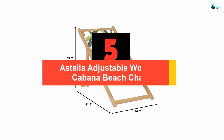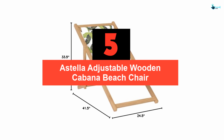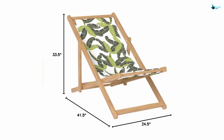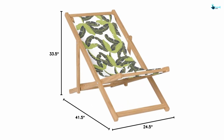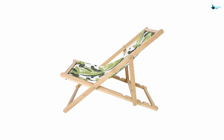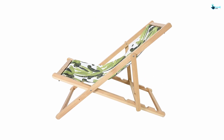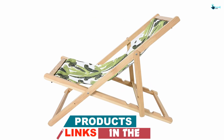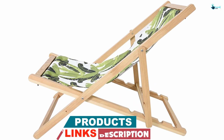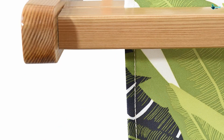Starting at number 5, we have the Estella Adjustable Wooden Cabana Beach Chair. The Estella BC 50P 5204 captured my attention because of its unique design. I was mesmerized by the color combinations and the feather, leaf-like flowers that spread all over the fabric. Unlike the ordinary chairs, the Estella BC 50P 5204 is made of a solid material that makes it durable and long-lasting.